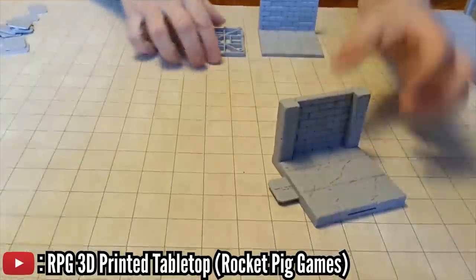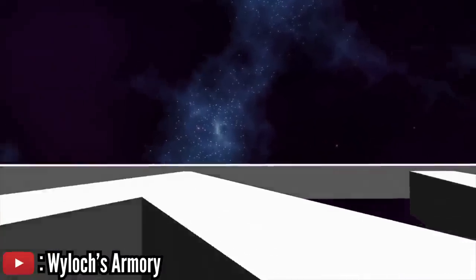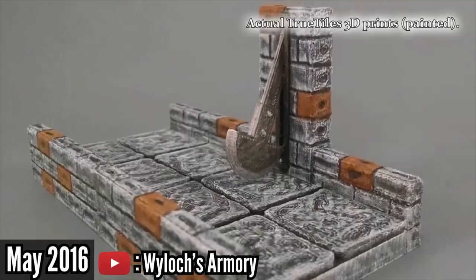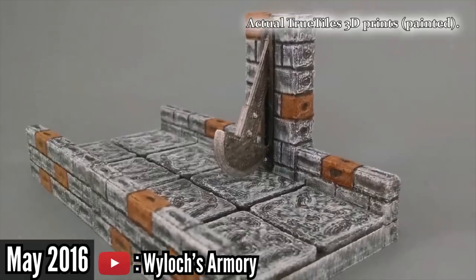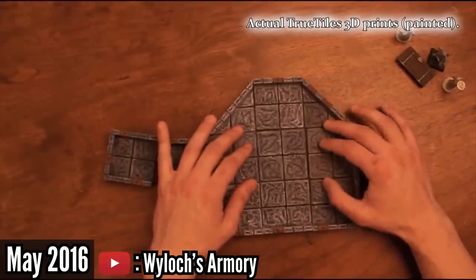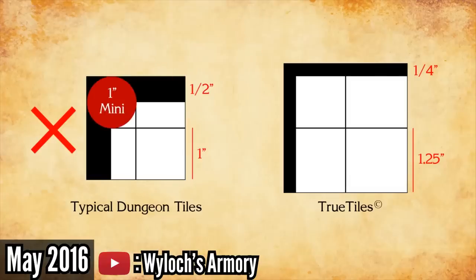Outside of Kickstarter, others started to jump in as well. Famous cardboard dungeon tile crafter Wylock released the first set of printable tiles called True Tiles in May of 2016, the same month as Printable Scenery's Kickstarter. His tile solved the wall problem plaguing existing 1 and 2 inch tiles.